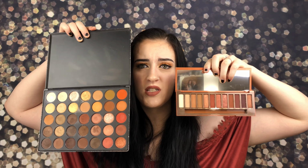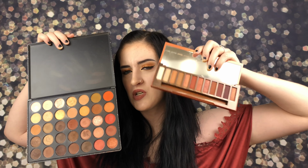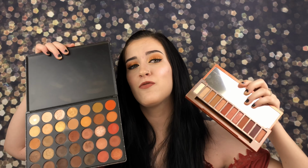Again, some of these products may work well, they're just not worth the money, you know? This is great, it works good, but it's not worth the money. Because you could easily pick up this Morphe 35O palette that has the exact same tones for $22. Why would someone spend $54 on 12 shades when you could spend $22 on 35?